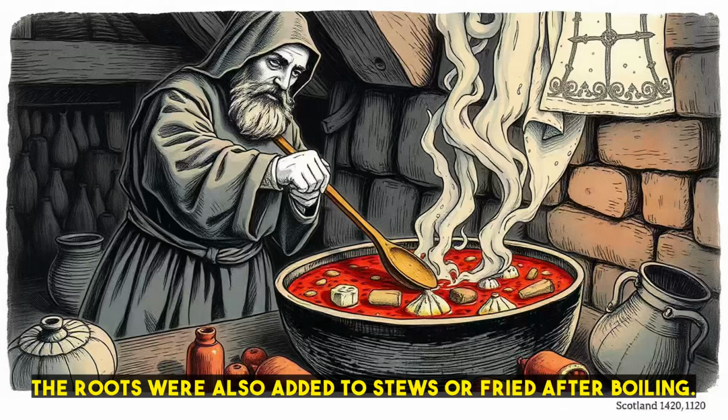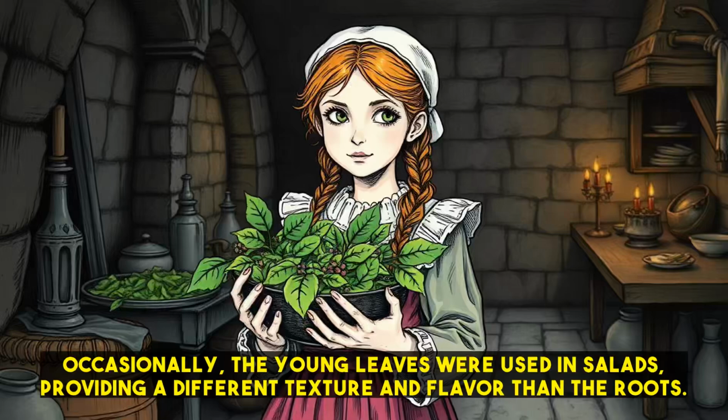The roots were also added to stews or fried after boiling. Occasionally, the young leaves were used in salads, providing a different texture and flavor than the roots.